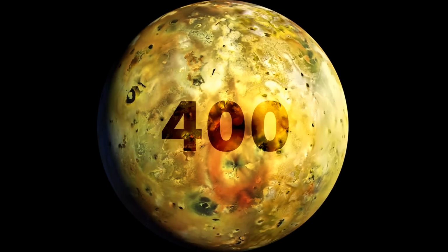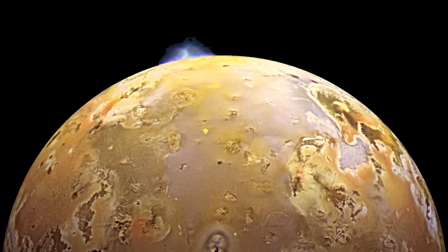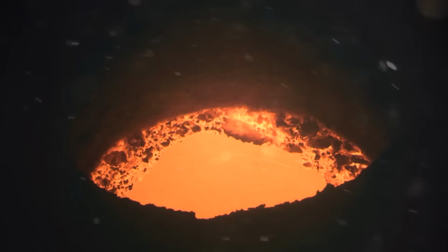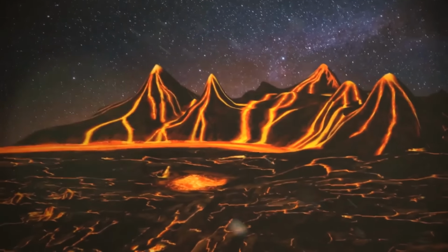Io has more than 400 of those, with 150 of them erupting all the time. Some of them shoot their hot gas plumes 200 miles into space. It would be difficult to walk there, because we're talking about a pretty intense world of floodplains of liquid rock, huge lava flows, multiple lava lakes, and giant collapsing mountains.